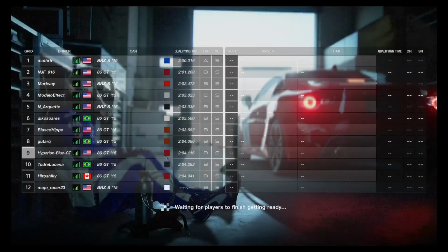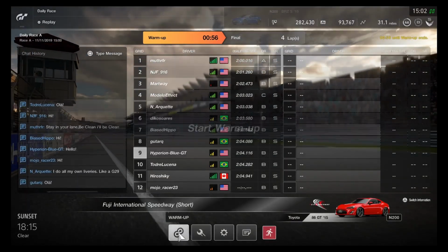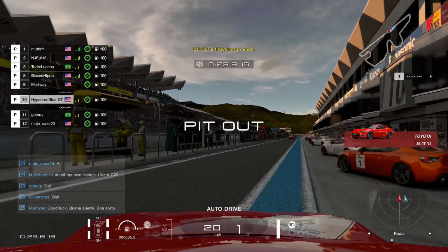We are ready to go to get started for the second part. This is going to have the Toyota 86 GT ready on the track. It might be able to take a lot of faster skills, just like the Subaru BRZ S. This is going to be a good clean race. We might be able to be prepared for this one, folks. This will be a promising moment.